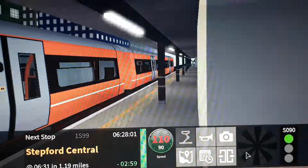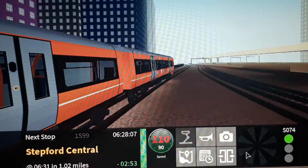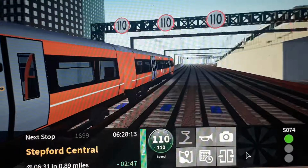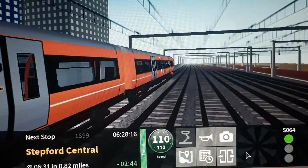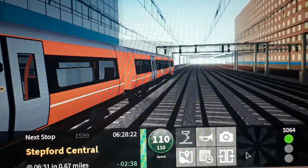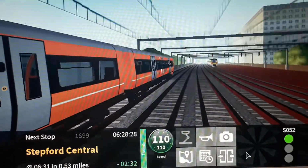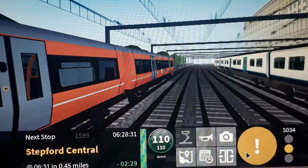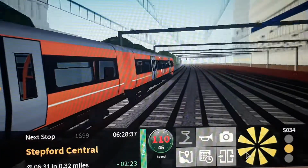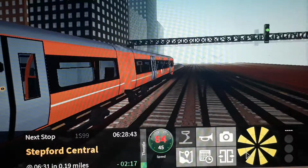Stepford East. A class 357. Oh, our favorite train, the class 707. Right, guys, on approach to Stepford Central, the train will now have to lose its speed.